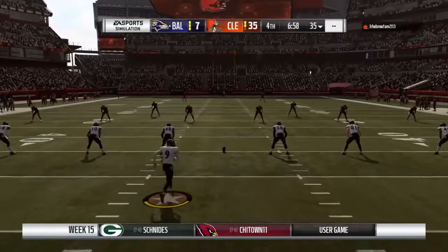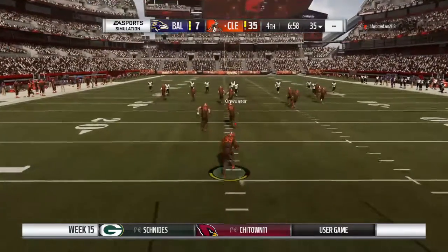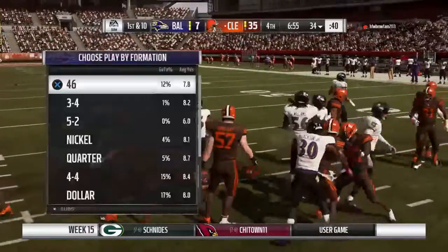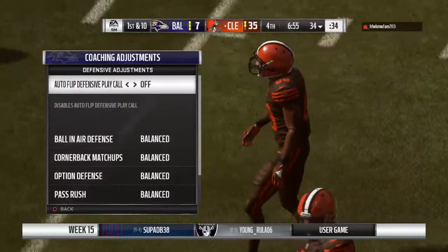Here's Tucker now out to kick this one away. This one taken just inside the 10. And a nice job there as he gets this one up just shy of the 35-yard line at the 34. Heading out as the Cleveland offense now as they get set to take over here.